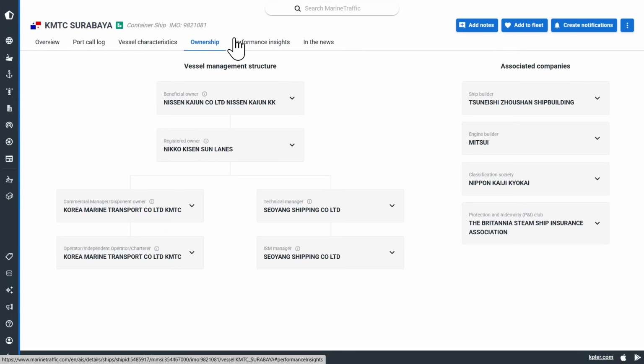Here's the ownership. Beneficial owner is Nissan Kayun Company. The registered owner is Nico Kisun Sun Lanes. The commercial manager is Korean Marine Transport Company. And the technical and ISM manager is Seong Shipping out of Korea. The classification is in Japan, its P&I insurance is the Britannia Steam Insurance Association.